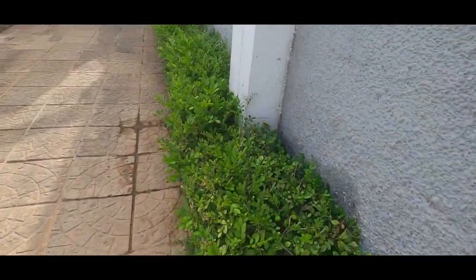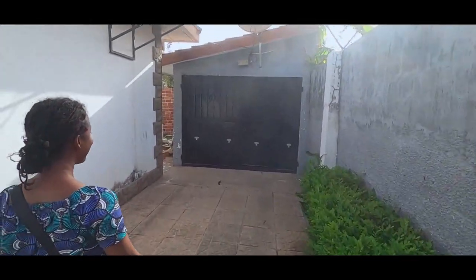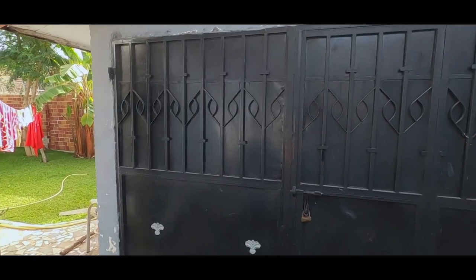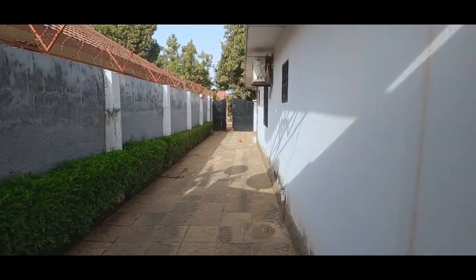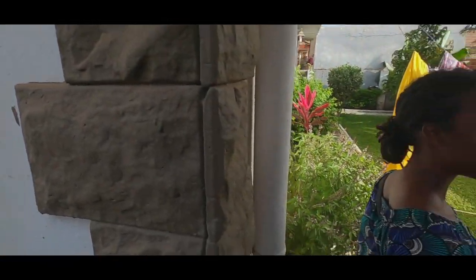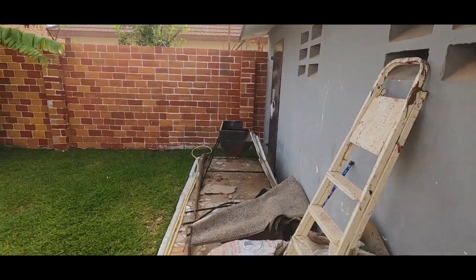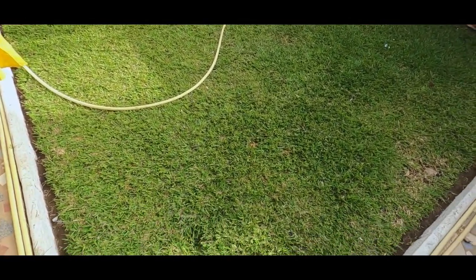I love all this well trimmed. Seems this is a storeroom. Yeah, this seems to be a storeroom. Garage space right here. Before that, let me say somebody is currently occupying, so excuse the clothes on the line and stuff like that. But this house is available for sale. Look at the lawn, guys.